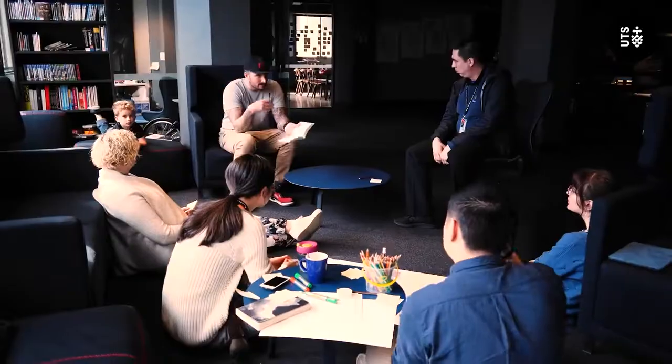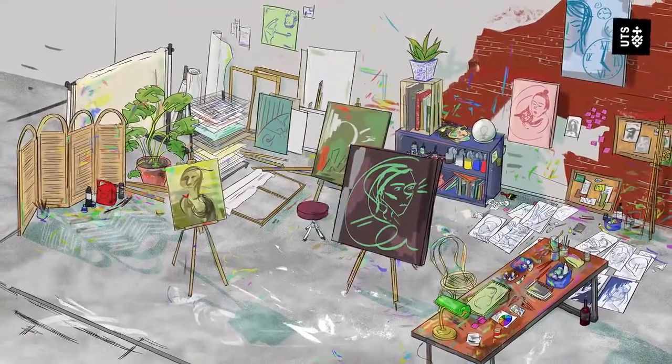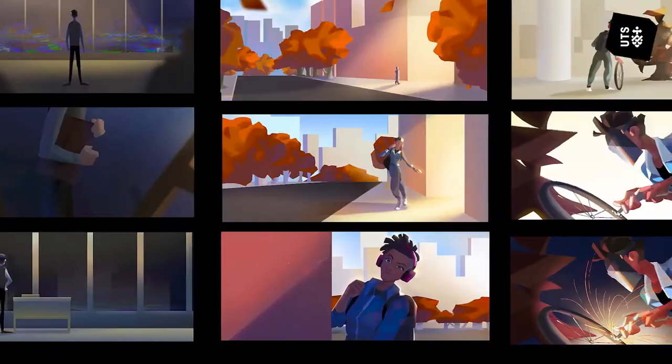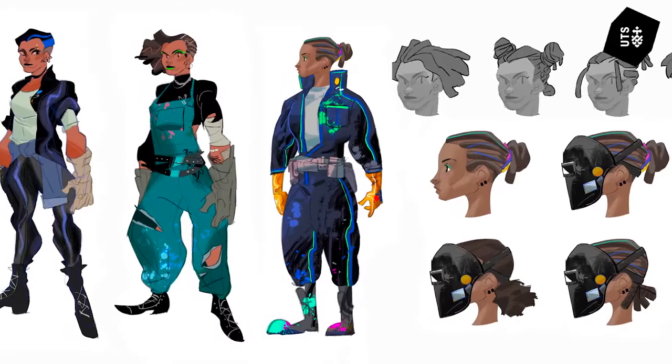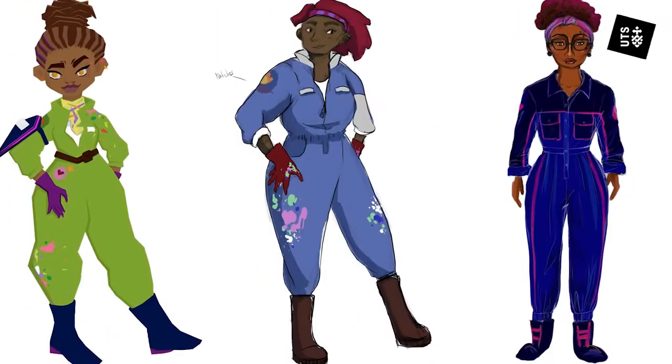We put the students into small groups to develop a range of ideas. The groups change again and again, ideas and story elements evolve, until we have a finalised script. The story and art team then turn the idea into storyboards, as well as developing the design of the characters.